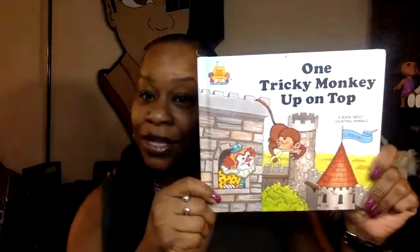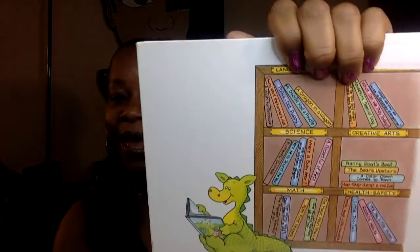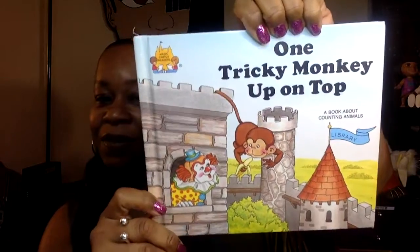Now, the fun and exciting book that I'll be reading to you today is One Tricky Monkey on Top. One Tricky Monkey on Top. Got my little monkey right here. You see my monkey here? Oh, yeah. One Tricky Monkey on Top. This is the picture of the back of the book. One Tricky Monkey on Top. All right. It says that this is a book about counting animals.